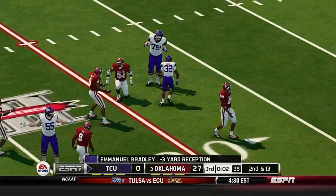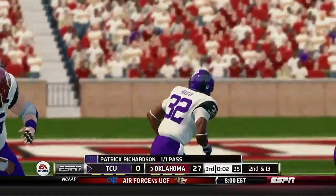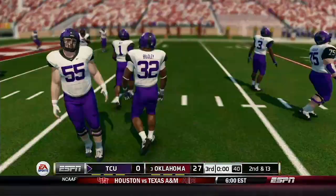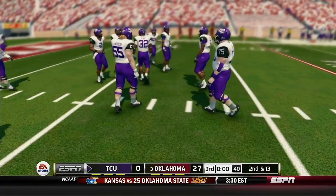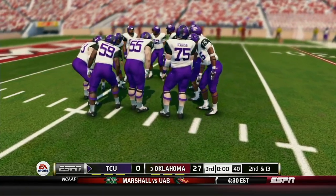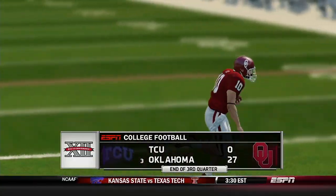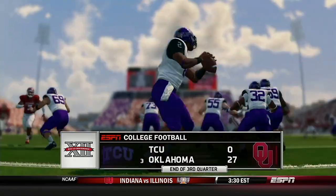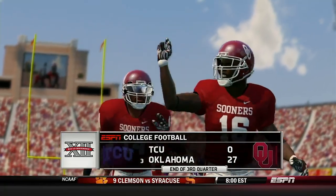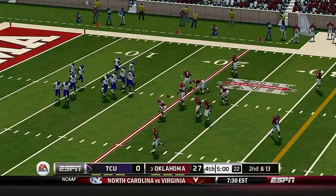Makes the catch, and the defense is all over him. They bring him down for a loss. Taken back 3 yards. Not much going on there. Those kind of plays will not work against this defense. You can be sure of that. We head to the fourth quarter, and this one might be over. Oklahoma's running away with it. Just about set to start the fourth quarter, mercifully.